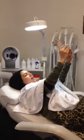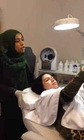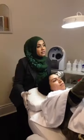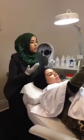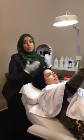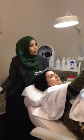Someone is asking about a diamond peel for acne scars. I think they're talking about microdermabrasion. It's a diamond-encrusted microdermabrasion, and you're going to need a series of treatments. Again, you have to make sure you don't have any active acne, because you'll help spread that bacteria. If it's been under control for a while, then you can go ahead, make sure it's a qualified person doing it for you, and that you also have a good skincare routine to follow through with it.